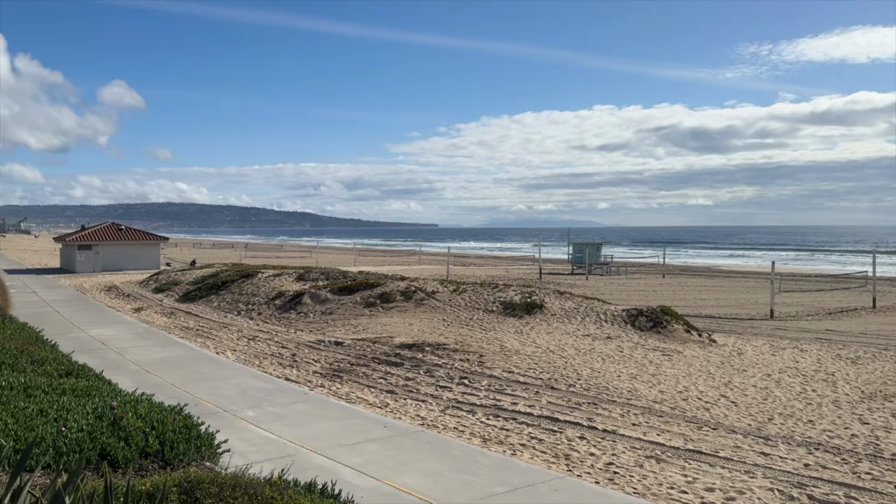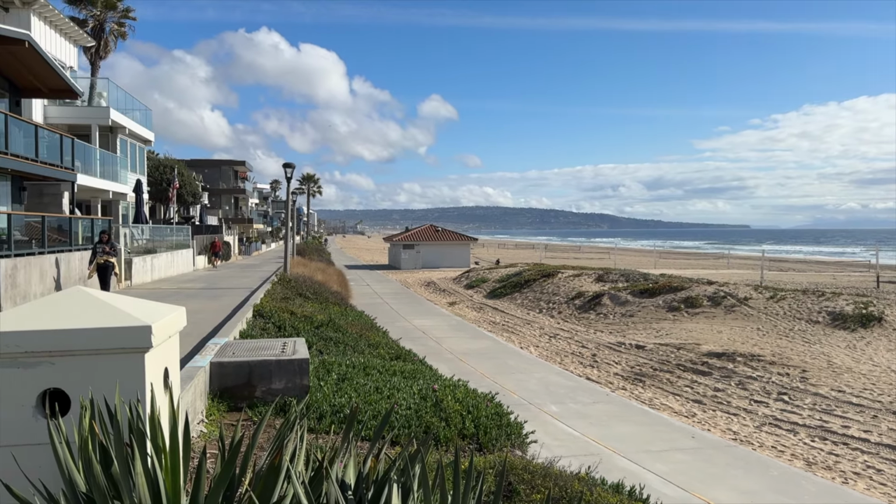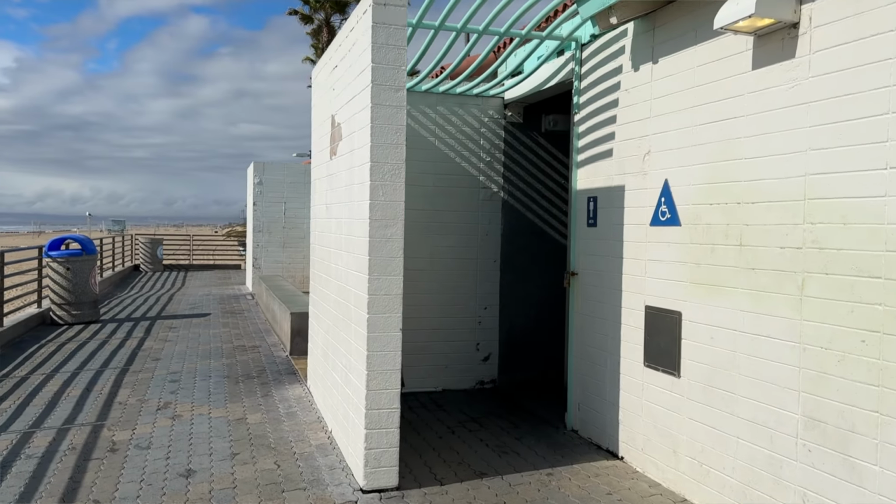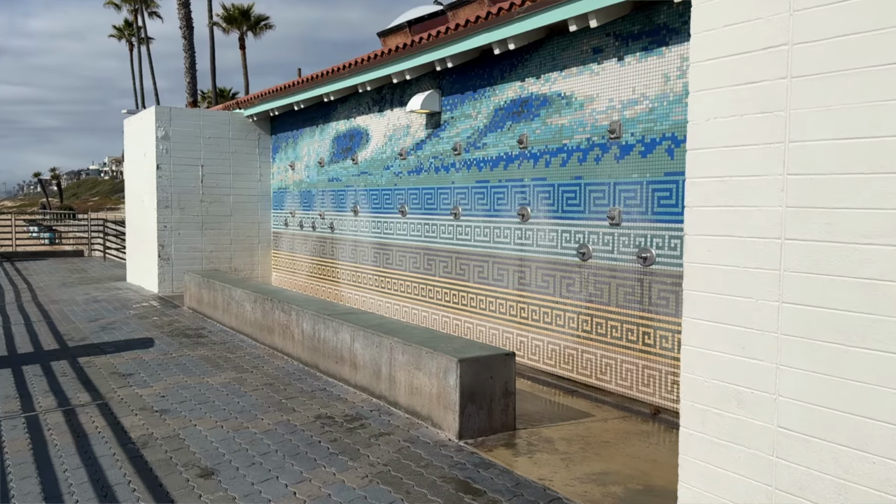So for me personally, I live in Southern California, and your best bet is going to be near the ocean because number one, it's going to be a lot cooler, especially during the summer. And number two, they usually have public restrooms available for you to use on the beach or around the beach. And if you're really in a pinch and you can't afford a gym membership, they do have showers that you can use.